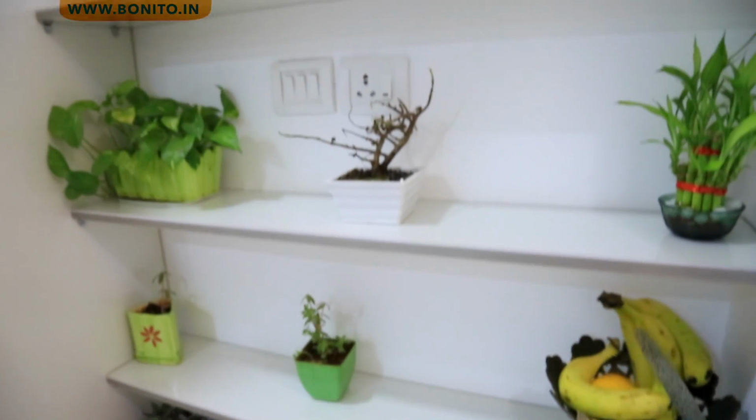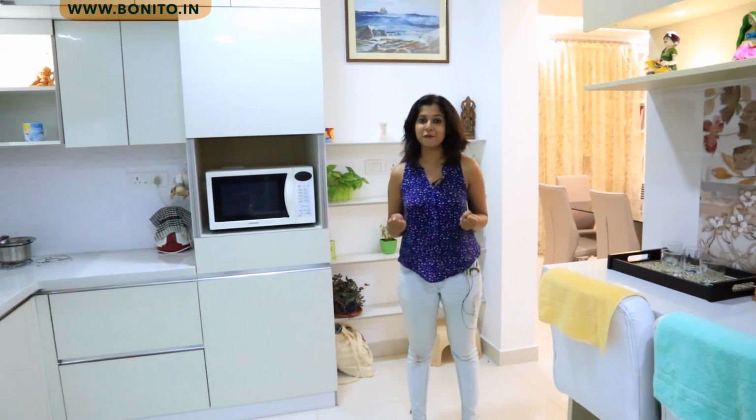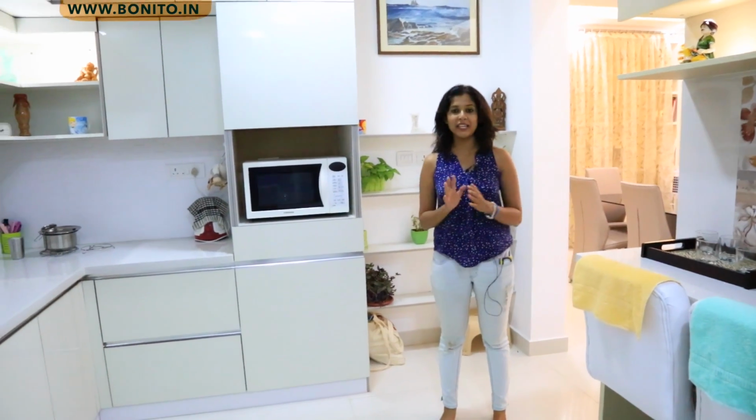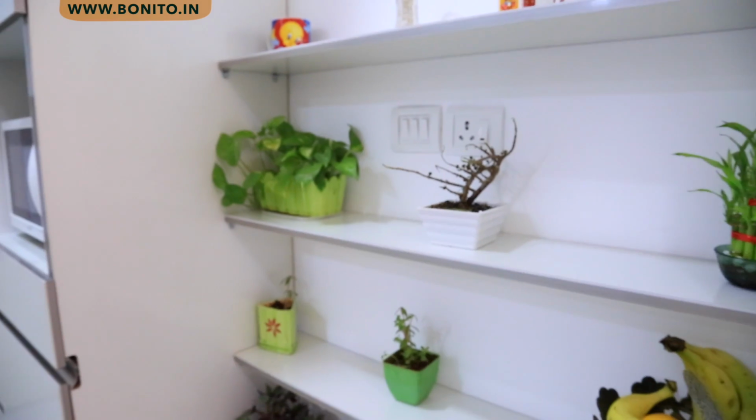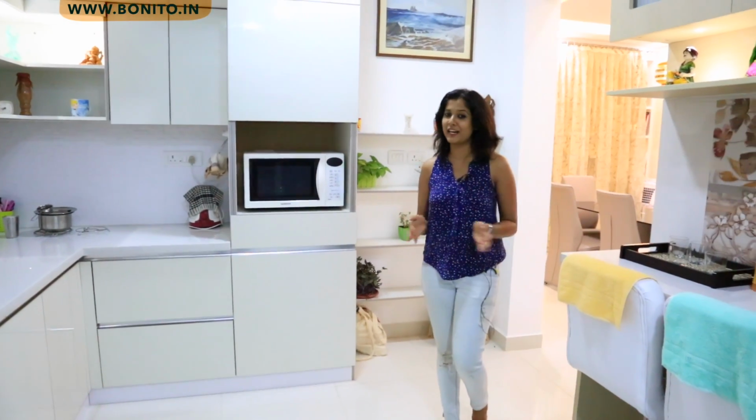That's a very nice thing to see, that these people like a lot of plants. And plants, they are said to absorb a lot of sound, and they change your mood. They give you a very peaceful environment. So it's really nice to see plants in every part of this house.